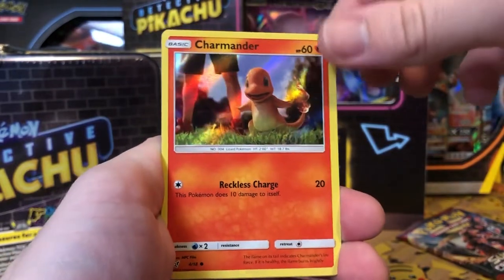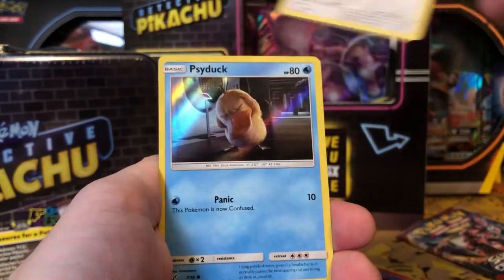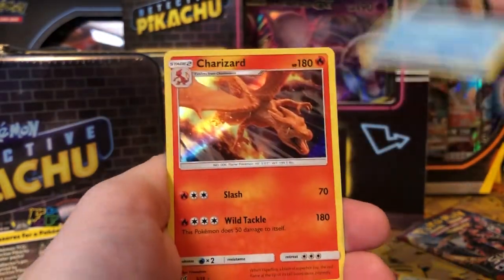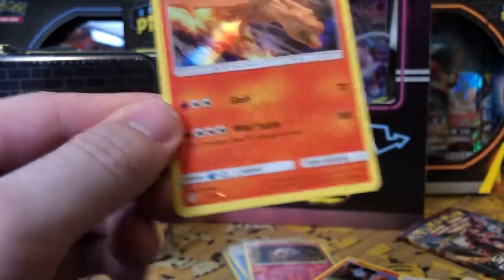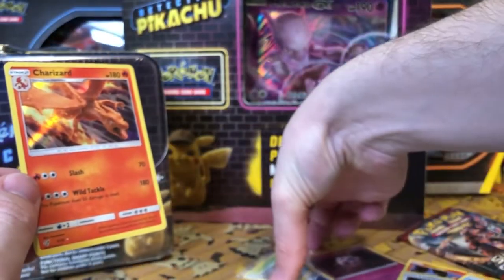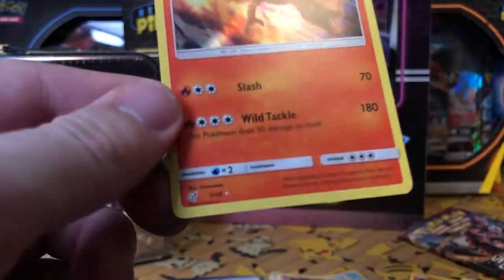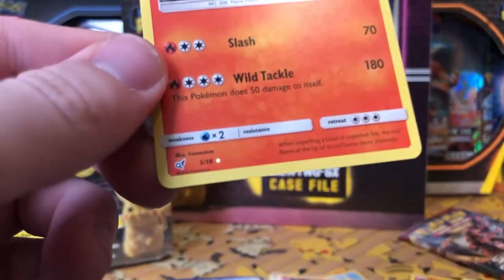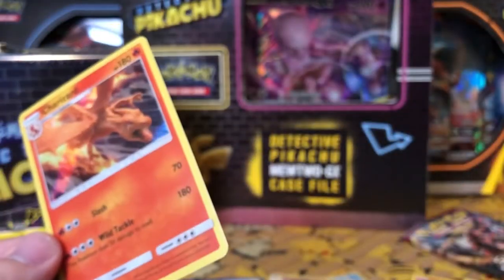Really like the, he looks very excited. Ooh, Lickitung. Our first duplicate, which is fine. Psyduck. Oh boy, it's Charizard. And actually, something to point out is this actually has a silver star. So presumably it's a higher rarity than just this Ludicolo, which is just a black star.